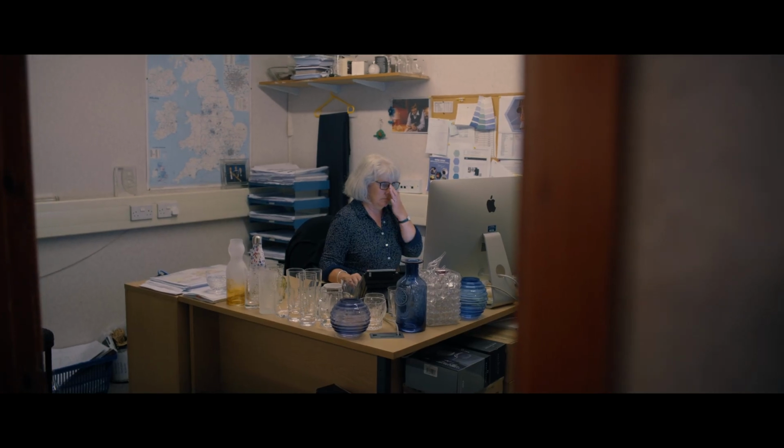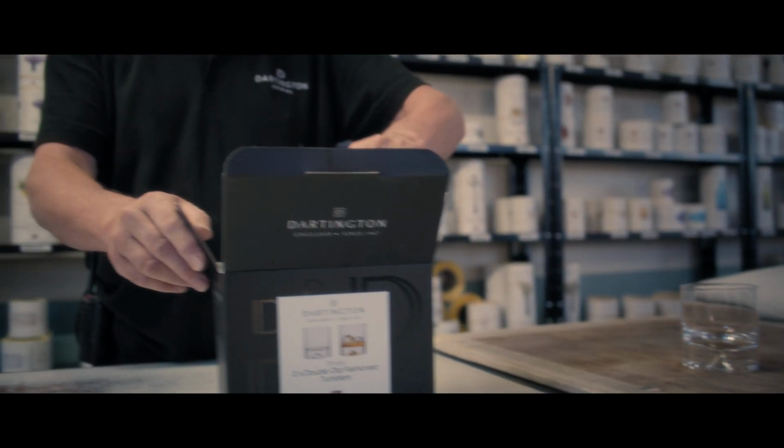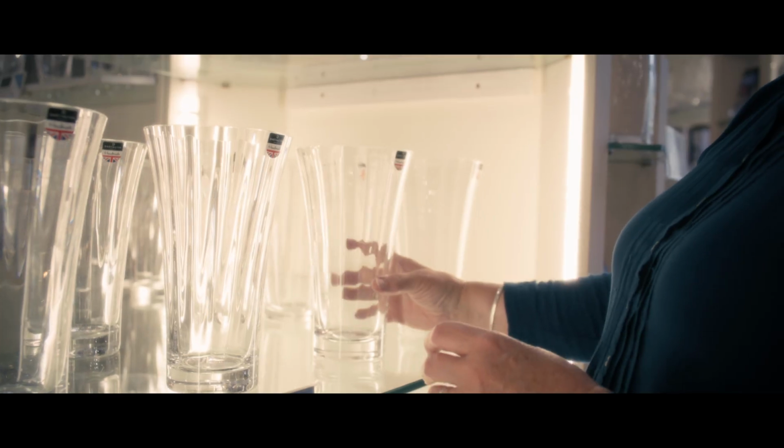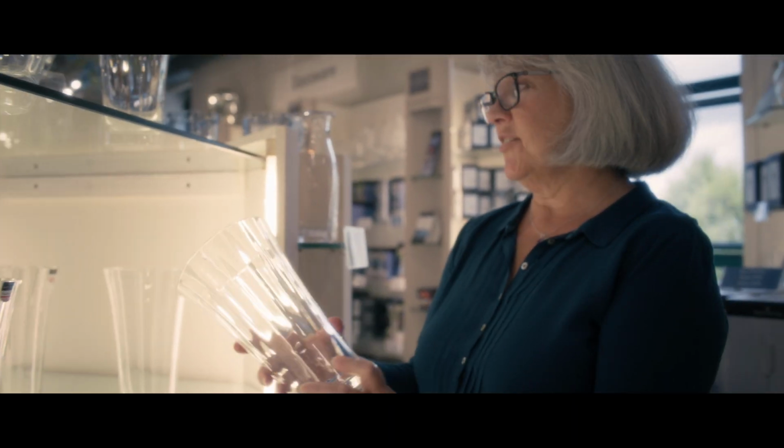That's the biggest thrill, that I've designed something that we've made here that's gone into a box on a trailer in a big lorry up the motorway to some huge great big warehouse somewhere, ended up on the shelf in that department store. Somebody's come in and picked that up and wanted to pay their hard-earned money for it and take it to give to somebody or to use in their home. That's wonderful. That's really, really special.